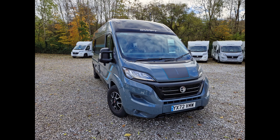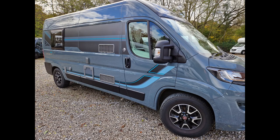Now, I've hired a Swift Select 122. It's a campervan on a Fiat cab. The handover was very thorough. In my case, a lot of the basics were already familiar to me because I used to own a coach-built motorhome. Lee at Swift Go explained everything about the van. It was very, very thorough.